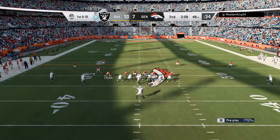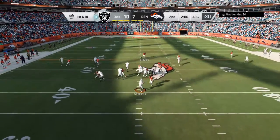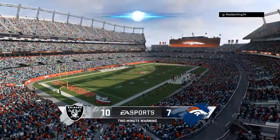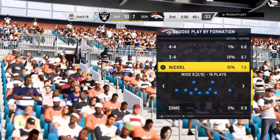Two first downs have them up near midfield now on 1st and 10. They'll look to throw here. Blitz coming, and down he goes. 2 minutes remaining in the first half. 10-7 our score. Sacks a growing theme in this first half. This is 2nd and long.